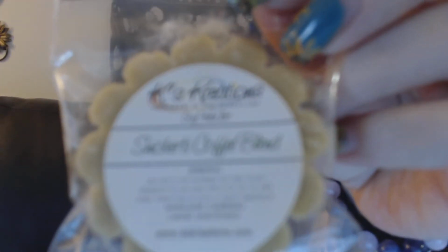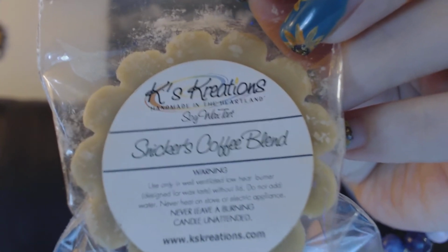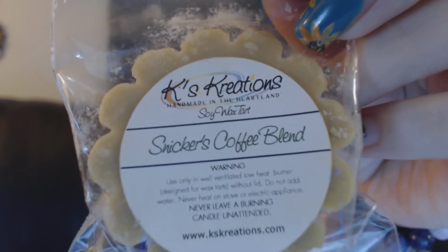Next is, oh God, she sent me one of these. I love this. This is my all-time favorite. Snickers coffee blend. Love it. From all the vendors I've tried. Love it, love it, love it. Hope I love it from K's. It's usually described as coffee with like a Snicker bar kind of thrown in there.